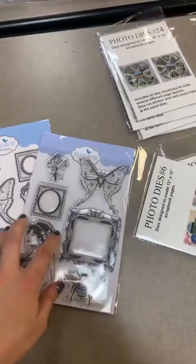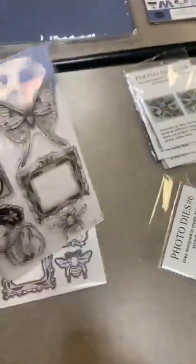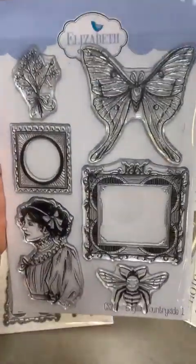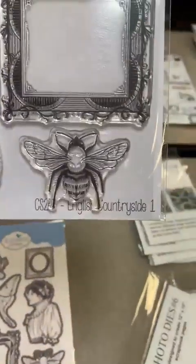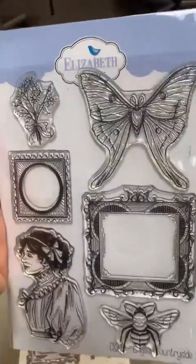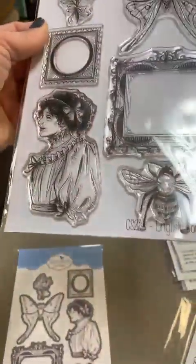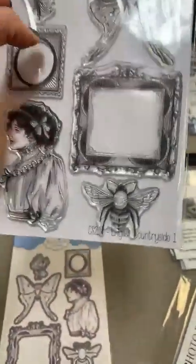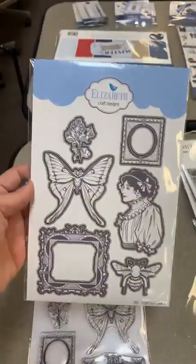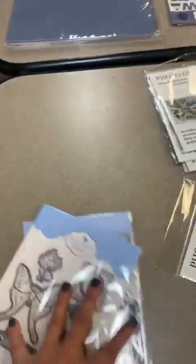All right, well, while I was gone, we did have a couple little items here from the vault. This is a newer stamp set from Elizabeth Crafts. Love that bee, love that frame and that moth. Moths are so popular right now as well. This set is called, what is it called? Oh, English Countryside, right there at the bottom. English Countryside also has matching dies that go along with it. So those were just in.